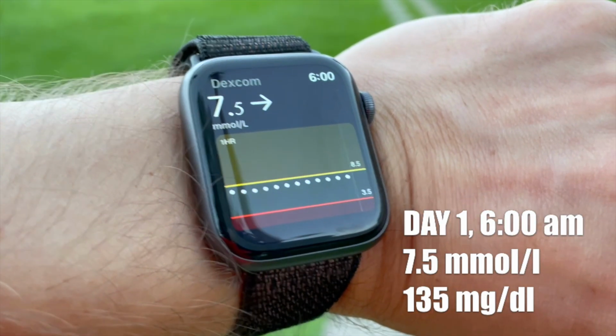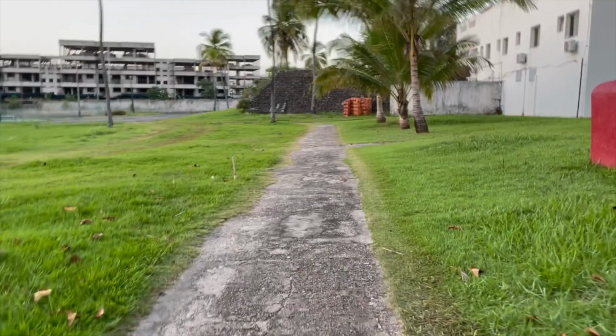Day 1, 6 o'clock. My blood sugars have been creeping up a bit, and I'm gonna try to bring them down by doing a 30-minute walk. And I'm gonna check in with you every 15 minutes so that you can see in real time how my blood sugars are moving. Let's go.